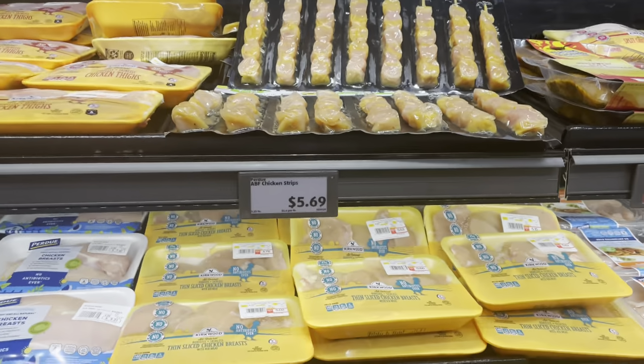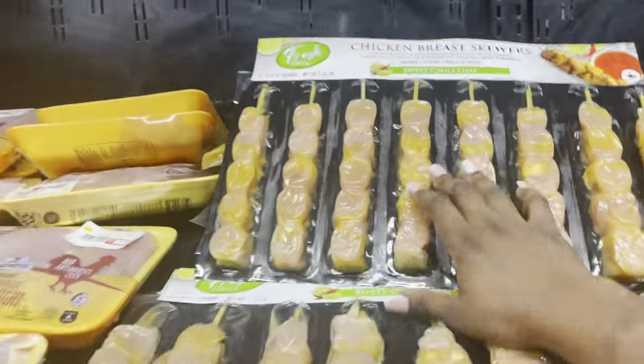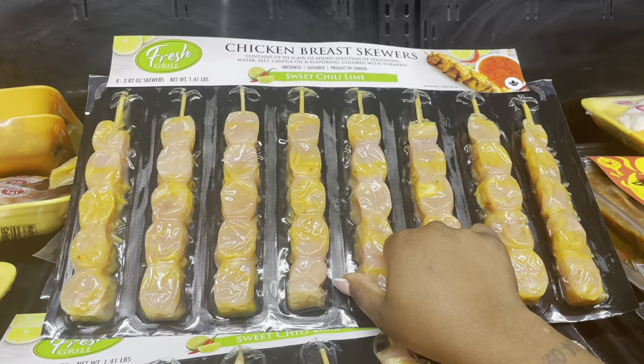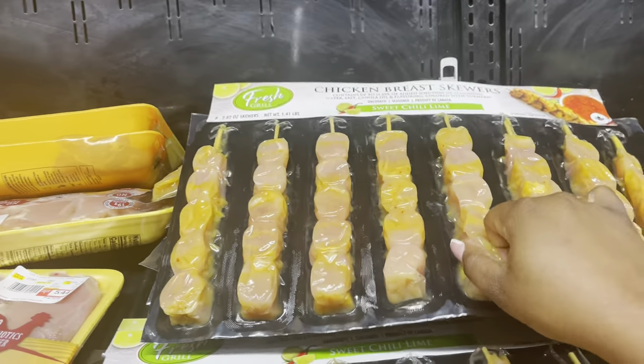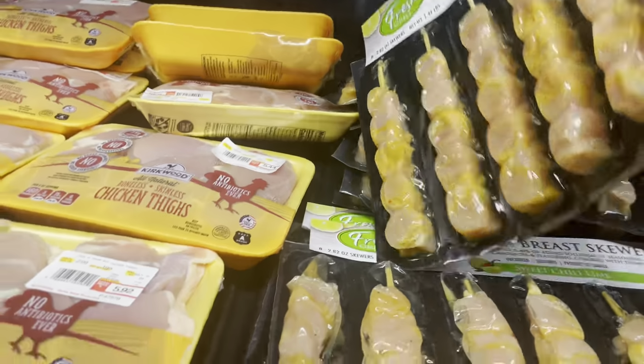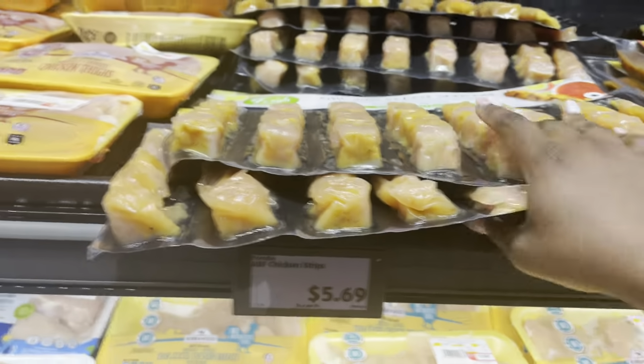But I'm getting two of these bad boys, you guys. This is what I came in here for. This is what we gonna be eating. I think this is gonna be so yummy. Chicken on a stick. Let's put it in the cart.